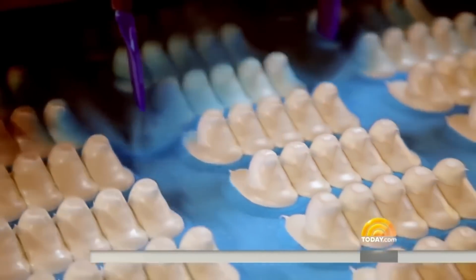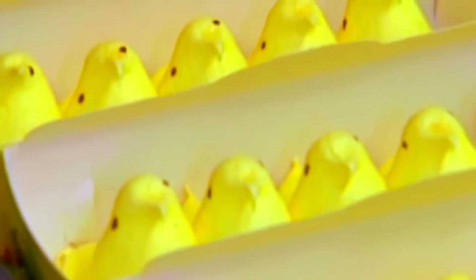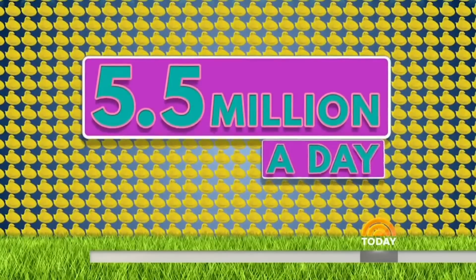After the sugar shower, a special laser passes above the candy, adding eyes in just the right spot, and then it's into the packages they go. The entire 6-minute process is automated, and because it's so fast, Just Born is able to produce an average of 5.5 million Peeps a day.